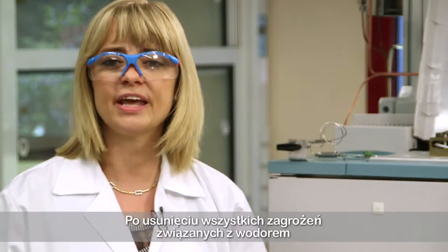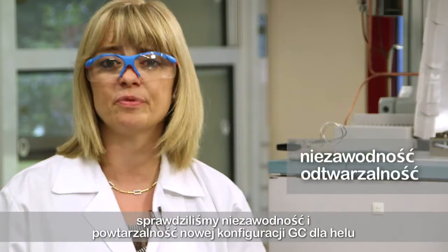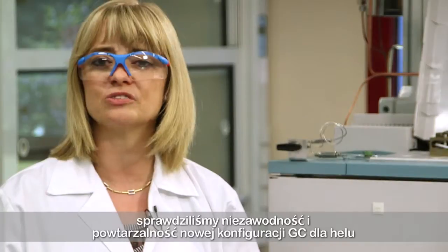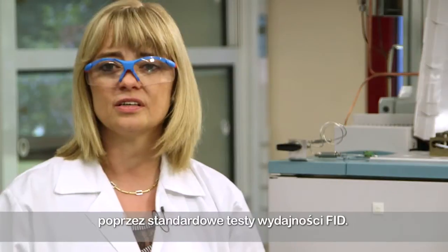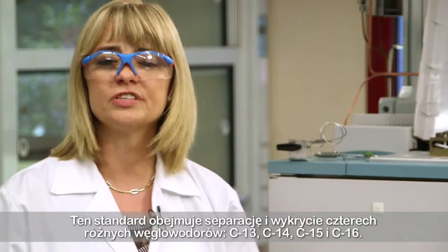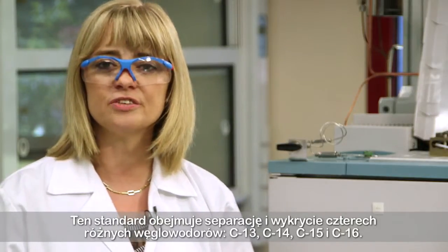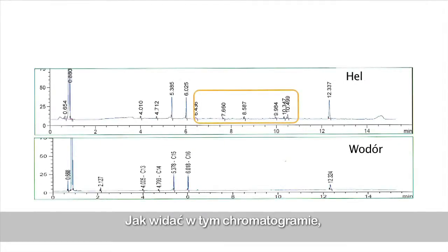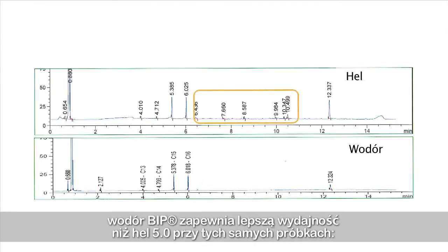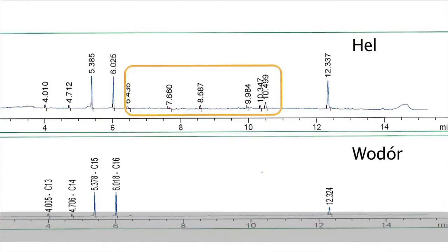When all the hazards related to hydrogen were successfully addressed, we verified the reliability and reproducibility of the new GC configuration versus helium by standard FID performance evaluation tests. This standard consists of separating and detecting 4 different hydrocarbons: C13, C14, C15, and C16. As you can see in this chromatogram, better performance is obtained with hydrogen compared to helium for the same samples. The baseline is more stable and accurate.